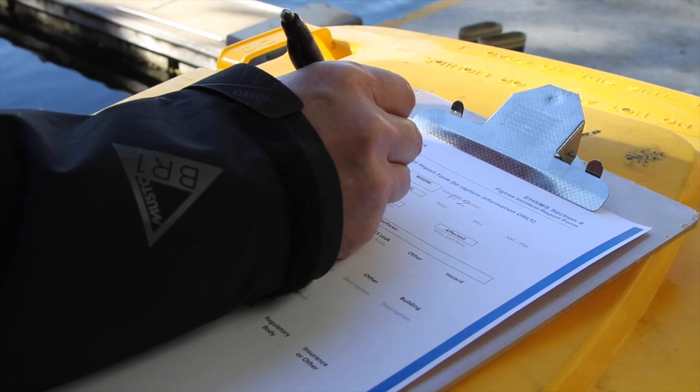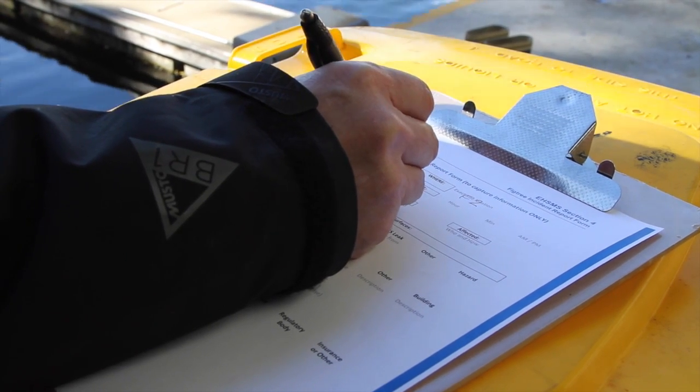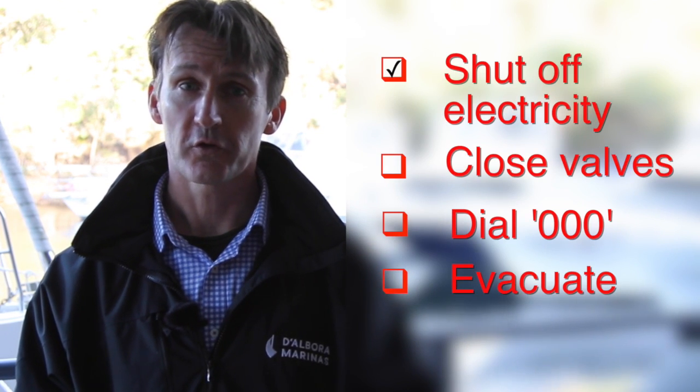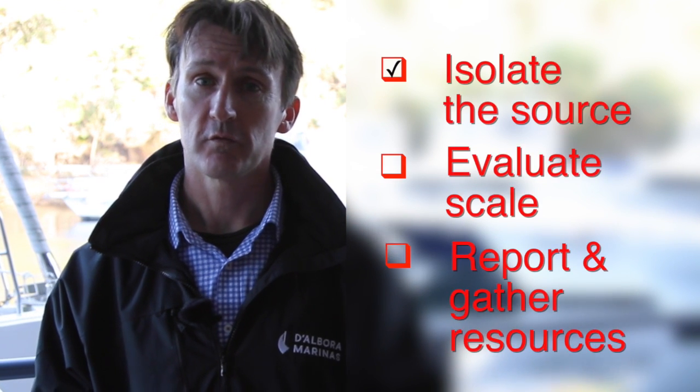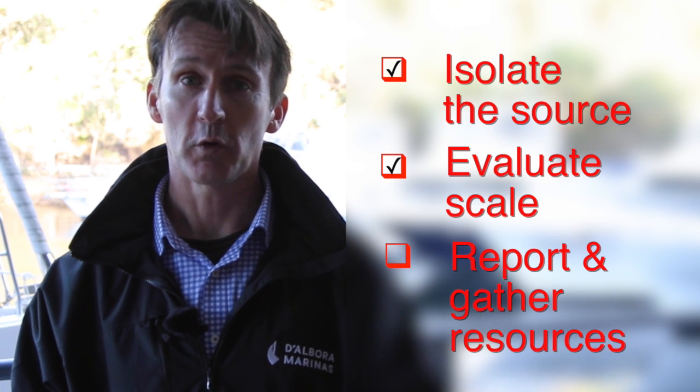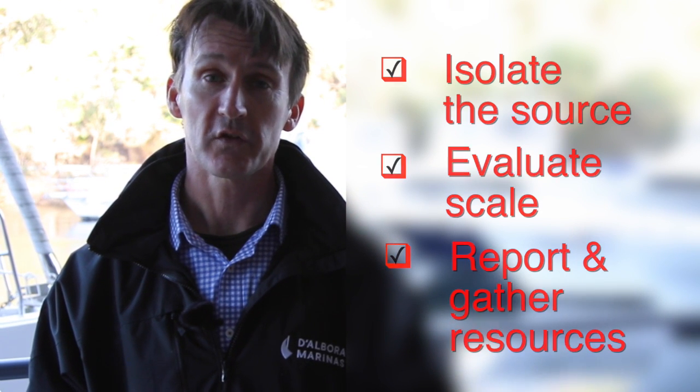Now reports need to contain as much detail as possible, however minor it may seem. So remember, follow the protocols in the flowchart, and if it's a petrol spill, shut down electricity, close any valves, dial 000 and evacuate the site. If it's diesel, then isolate the source, evaluate the scale of the spill and then report and gather resources as necessary. Use containment booms as early as possible and try to prevent fuel spills from migrating off of your site.